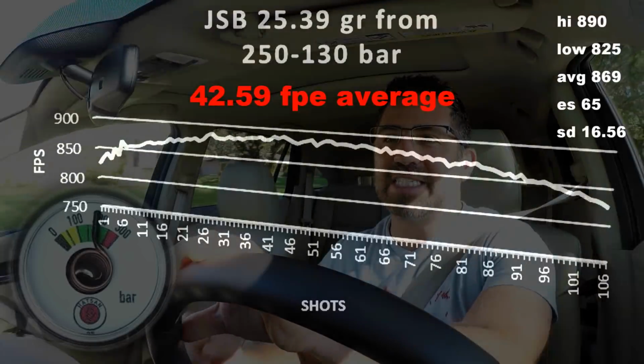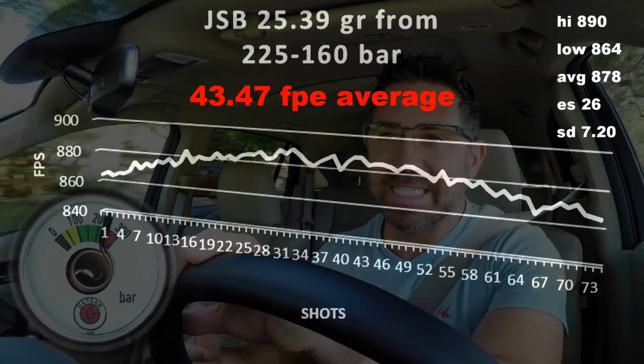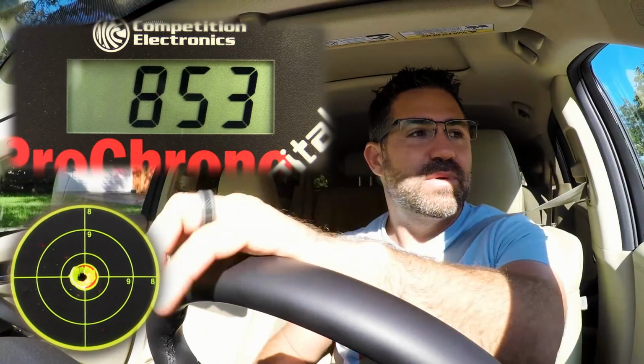and can be had for around $800. Now the massive 500cc reservoir in the Nova is refillable to 250 bar, and it'll reward you with 106 good usable shots at distances like 25 and 30 yards, and 74 good usable shots at distances like 50 and even out to 100 yards. Now power comes in at around 44 foot-pounds of energy, which it accomplishes by pushing a 25.39 grain pellet to an average of about 878 feet per second.